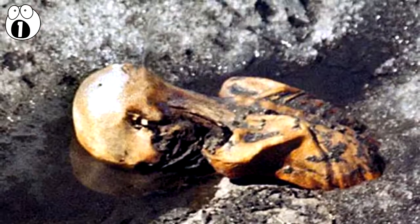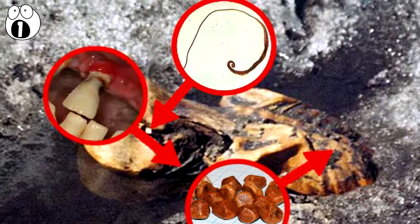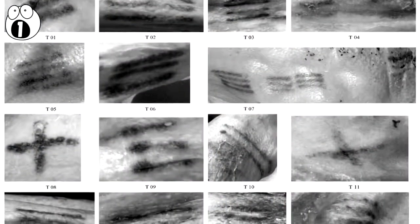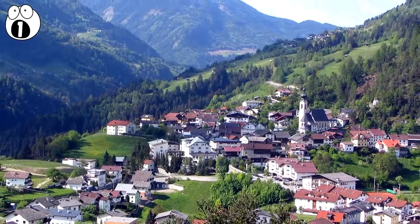Because his body was so well preserved in the ice, we know a lot about Ötzi. We know he had worms, gallstones, and gum disease. We know he ate goats and pollen. We know he was inked with 50 tattoos on him from head to toe. Scientists could also trace Ötzi's genes to living people in the Tyrol region of Austria.